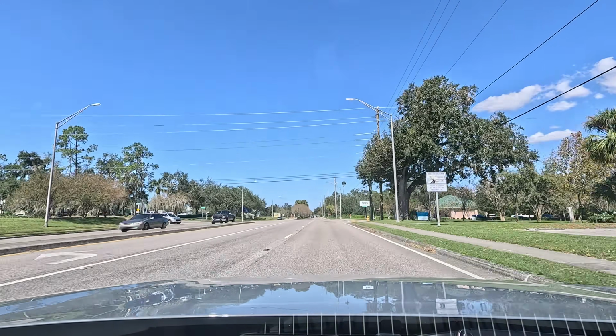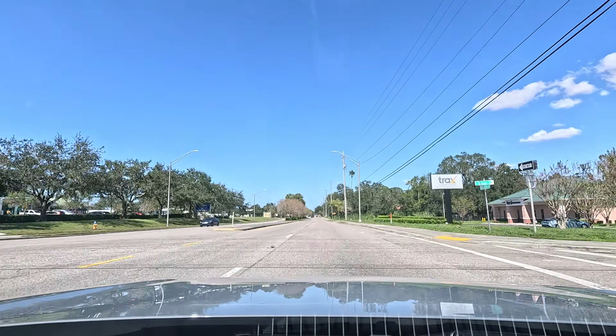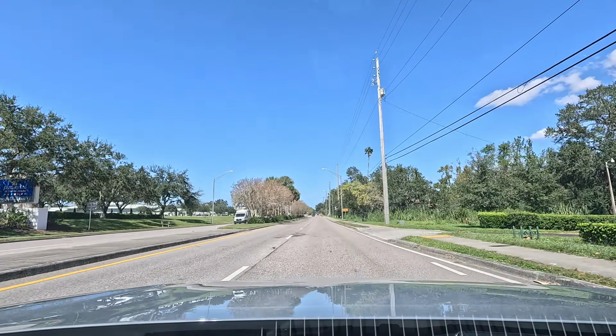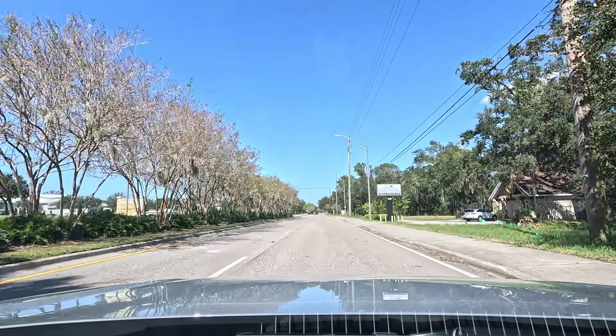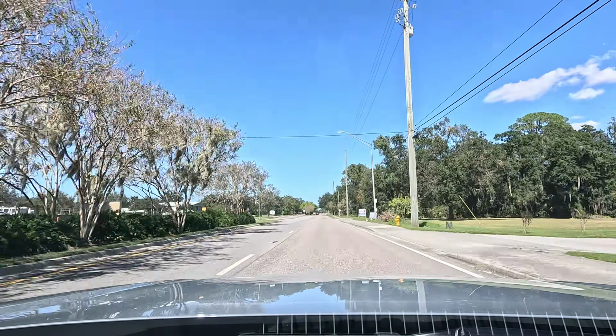It feels quick off the line. Sound deadening, it's really good. Now going into the touring trim, it's going to unlock a lot of features. The heads-up display at 6 inches. You get the 12 speakers through Bose, ventilated front seats.